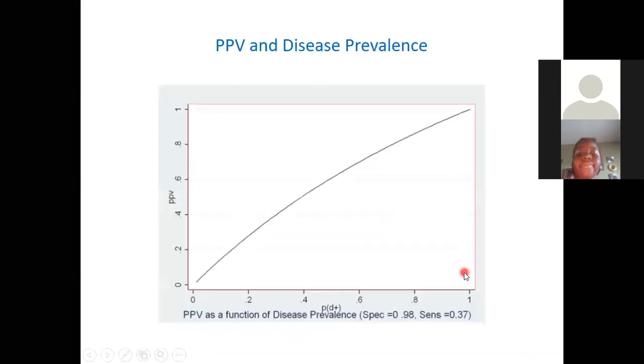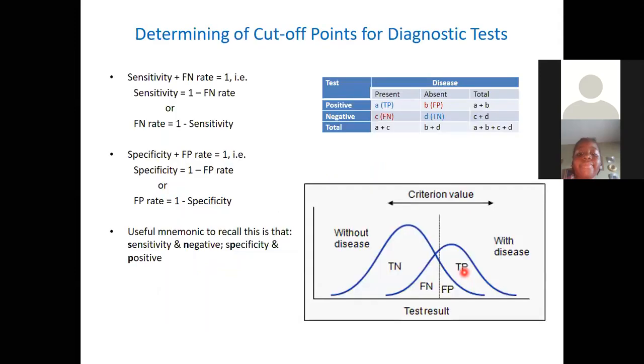I don't know if there's any question to that effect. That's what I just did. So look at the plot: positive predictive value and disease prevalence. Can you see? As the disease prevalence increases, the positive predictive value will increase. As the prevalence decreases, the positive predictive value will decrease. If we superimpose the negative predictive value, it will be in the opposite direction. So I think we move further.